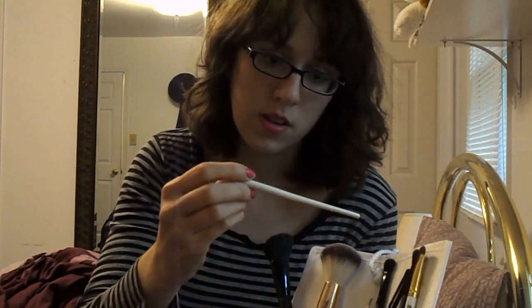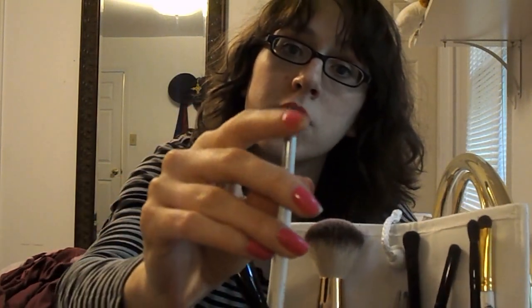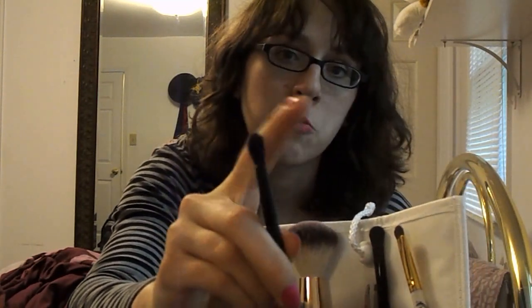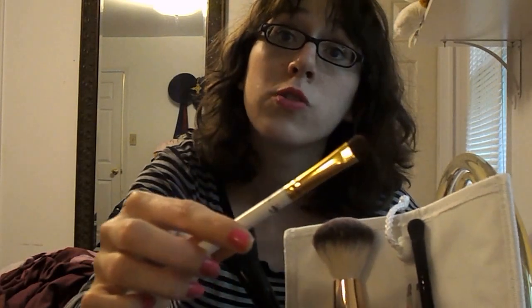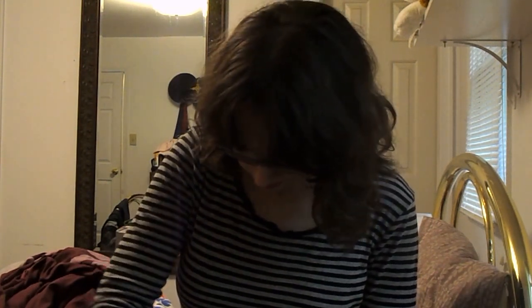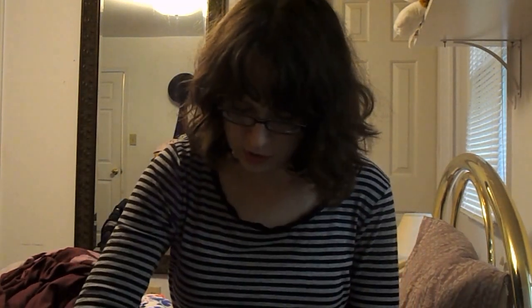I have this e.l.f. Professional Eye Crease Brush. This one is more for details. I usually use it in the outer V kind of area. I have the e.l.f. Crease Brush. This is a really soft, fluffy one, and I like to use that to blend my shadow into the crease. And finally, I have my e.l.f. eyeshadow brush. This is just the flat one that I use to put stuff all over the lid. And that was basically all I needed for brushes, because I usually just do blush and eyeshadow. I don't need any foundation brushes or anything like that.